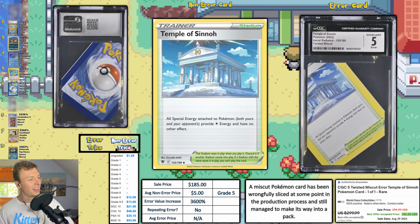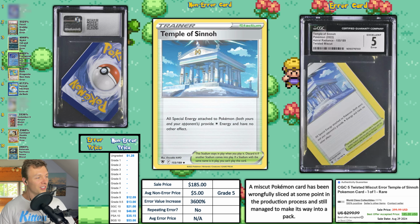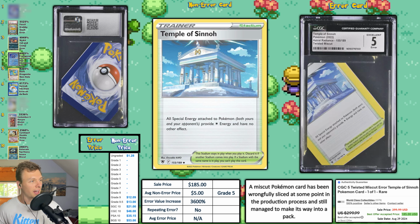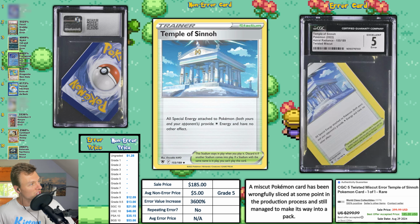I love how that's how it has to sit in the slab, just with how it was cut too. I don't know. I think the way they know how to align it is due to that rounded corner on the top left of the card. And also it looks like this is a little bit of an edge of sheet miscut too.